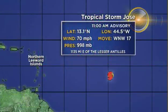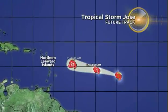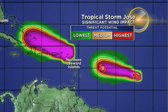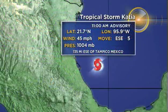We're also monitoring Tropical Storm Jose right now. It's still 1,100 miles east of the Lesser Antilles, with 70-mile-per-hour winds. This is basically just riding on the coattails of Irma. It is expected to become a hurricane in the coming days, but the good news is that although it is expected to strengthen, it looks to stay out to sea and not impact us. In fact, the significant wind impact really kind of misses everyone, and may barely clip some of the northern Leeward Islands.